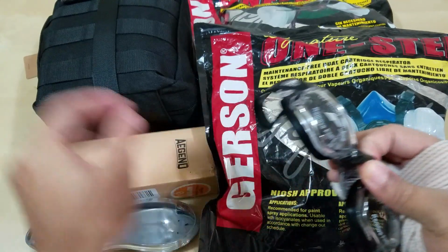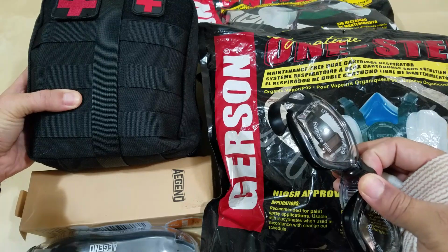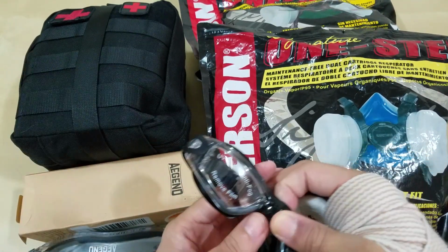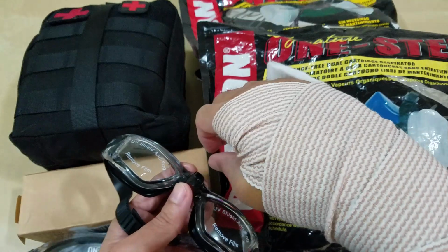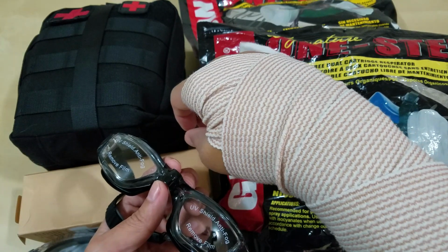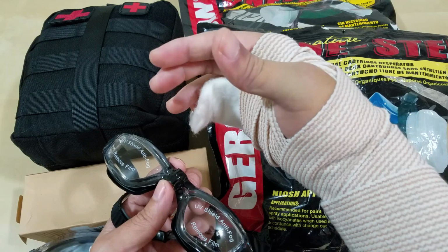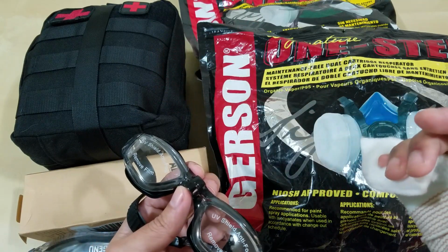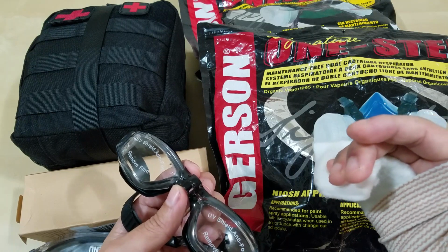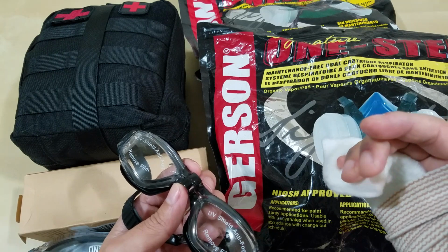Another thing you might want to consider is getting a personal IFAK, because if you get injured and there's a quarantine and an outbreak in your area, I doubt you're going to be able to go to urgent care, especially if there's a quarantine and they've got, I don't know, 1,000 people infected in your area, and let's say 200 people are in severe critical condition.